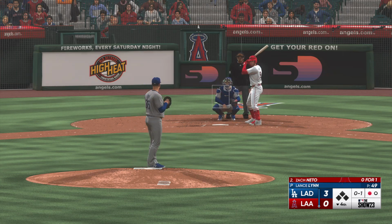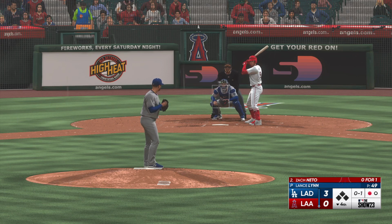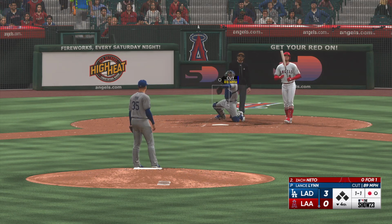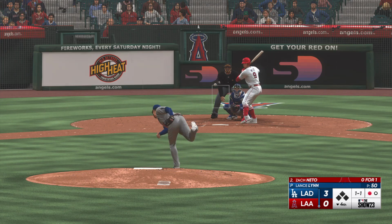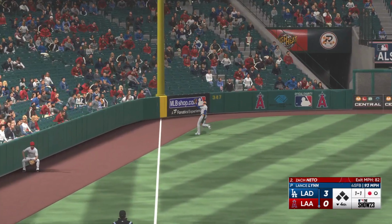And that's in there for strike one. Not what he's looking for there in the 0-0 count. Looks like he wants the ball down in the zone. Next offering upstairs. Righty to the plate. This one lifted in the air, left field.